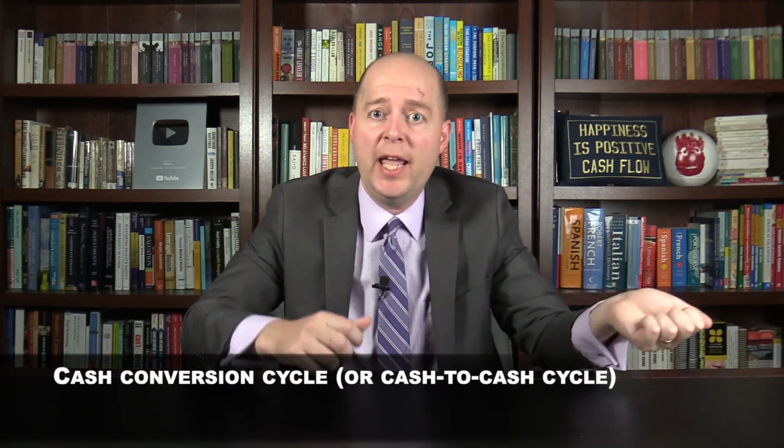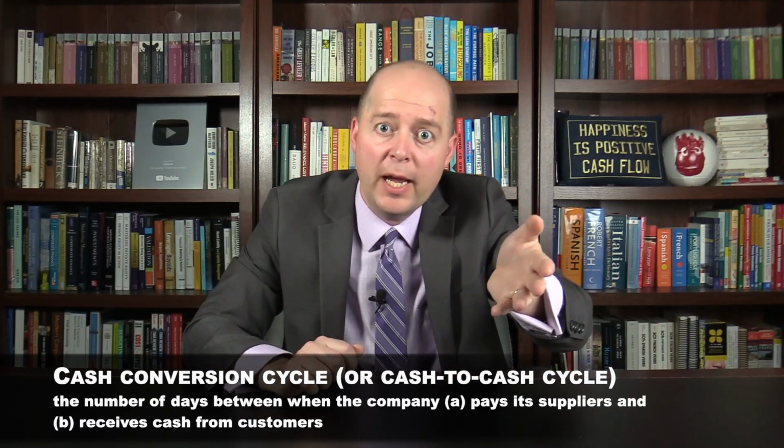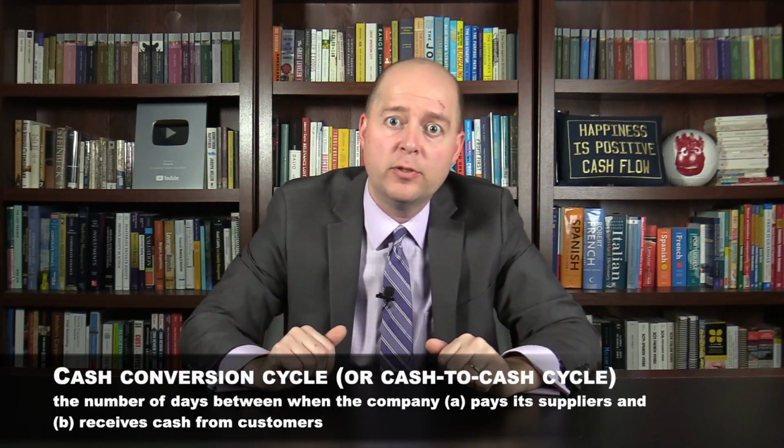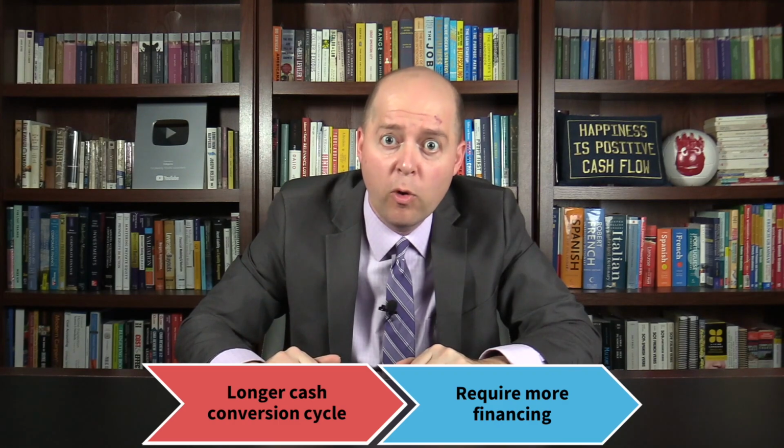Now, a second benefit of reducing days sales outstanding is that it shortens the cash conversion cycle. The cash conversion cycle is also known as the cash-to-cash cycle, and it's the number of days between when a company pays its suppliers and receives cash from customers. Thus, a longer cash conversion cycle means a company will require more financing.